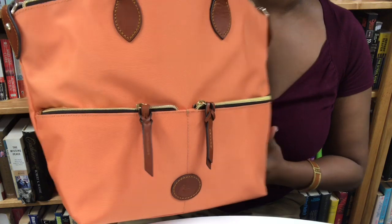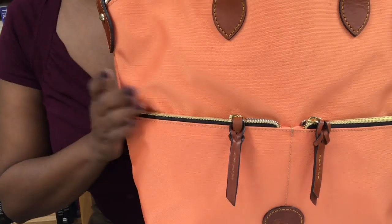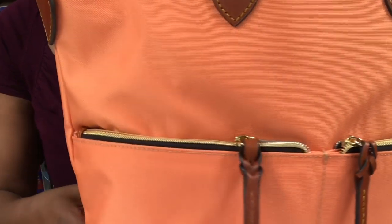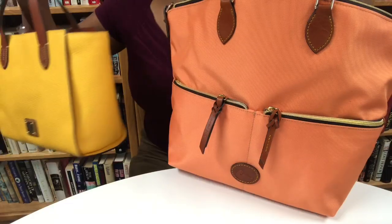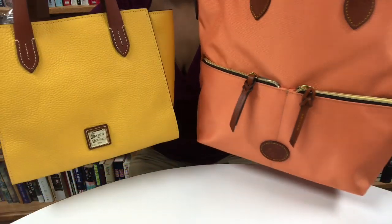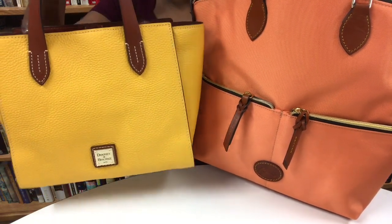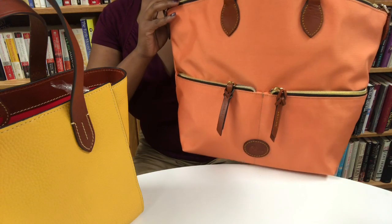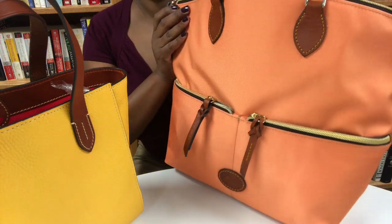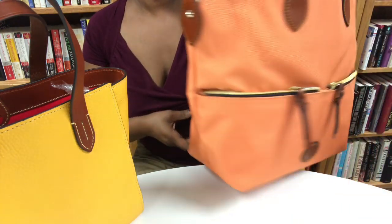I don't know if I'm gonna use this as a travel bag or how exactly I'm gonna use her, but I absolutely love this color. Absolutely beautiful. So anyway guys, here are my two beauties, and this is again my Dooney Bourke Ridge satchel in the color Dandelion, and this is my Dooney Bourke large pocket satchel in the color Apricot in the nylon material. Absolutely beautiful.